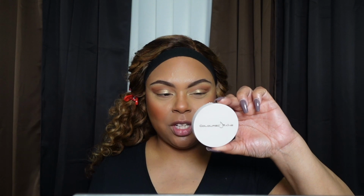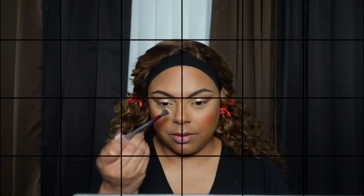So for a highlight, I have Selfie from Colored Rain. The other one that I have from Colored Rain is like a peachy highlight, and that's not gonna go with this look. This one here is golden, so it matches the eye look, and I don't want to use a lot. I keep saying I don't want to use a lot, and then I end up going ham, but I promise you I don't want to use a lot. I think this is enough. Yep, that's enough. That's definitely enough.